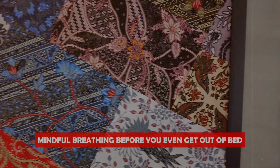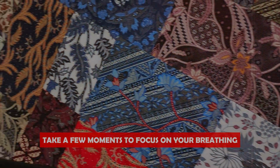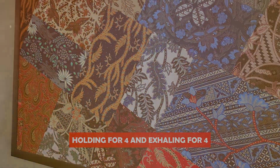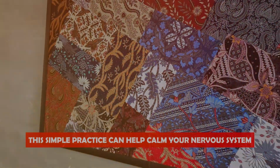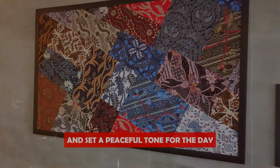Mindful breathing. Before you even get out of bed, take a few moments to focus on your breathing. Try inhaling slowly for 4 counts, holding for 4, and exhaling for 4. This simple practice can help calm your nervous system and set a peaceful tone for the day.